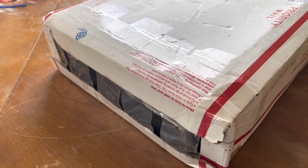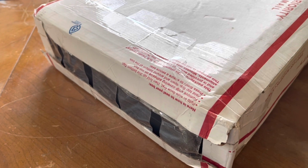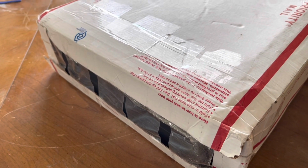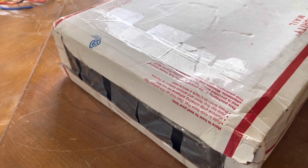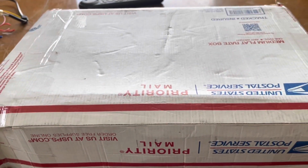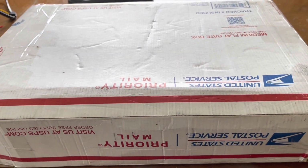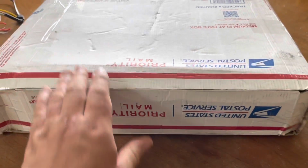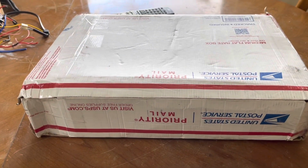I mean, I've seen some pretty bad packing. I've seen people use barely any packing. I've seen boxes undersized and anything like that. I never seen one that was actually both. This has to be the worst packing I have seen to date. I mean, unbelievable. So I guess this will probably be likely a case for eBay.